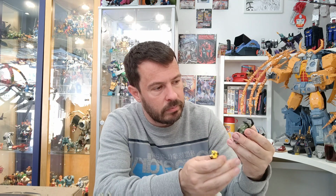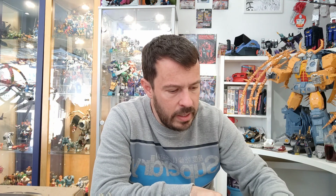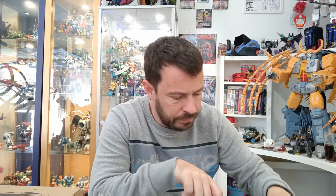While we're talking about Transformers Animated, again, one of the previous job lots had some of these little Transformers Animated figurines. So I've got Bulkhead there and Bumblebee. I can't remember if I got any others in there as well.